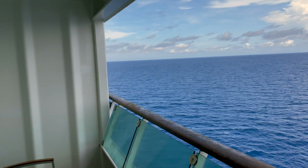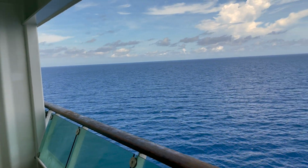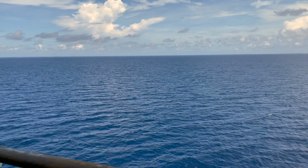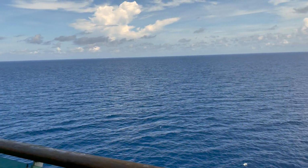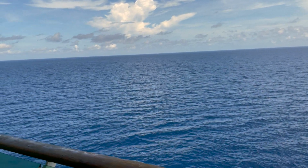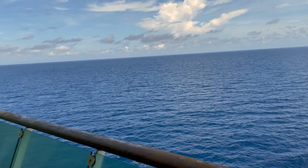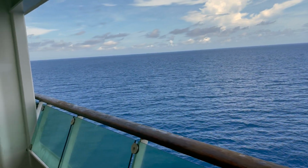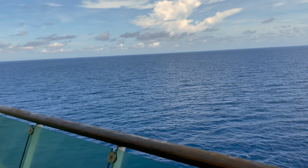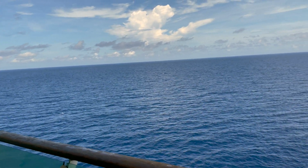But again, I really wanted to give you some insight into what a junior suite is like on these ships. We find the junior suite works really well for us. You do get double points if you're trying to go up in the categories, so having double points is really nice. Right now, Royal Caribbean is offering double points overall, so that would double your double points on a junior suite. That would be 4 points a night rather than 2.